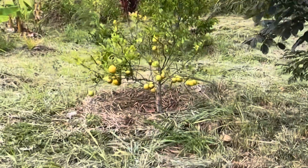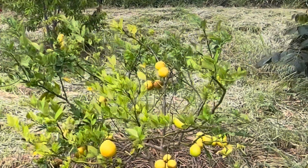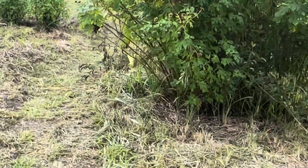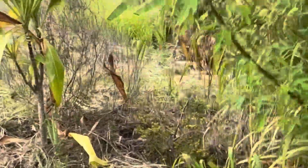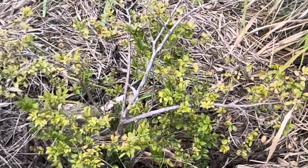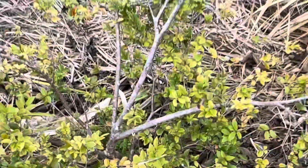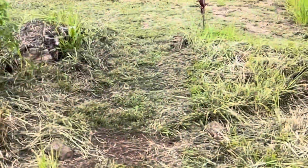Let's see our Meyer lemon, which is full of fruits, especially for a smaller tree. Alright, hang in there. We're almost to the end. Another jaboticaba. This has been an interesting one because it has not put on much growth at all, but it just flowers constantly. And not a ton, you know, like 5 to 10 flowers at a time. But I'm talking like all year round. So interesting.